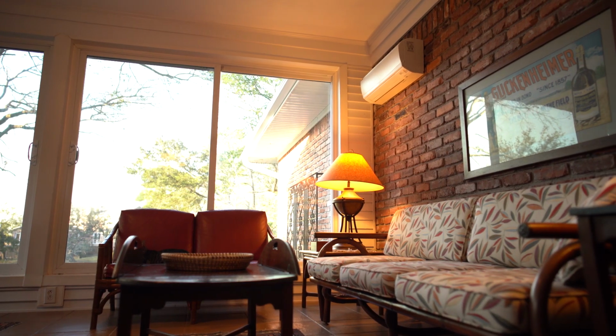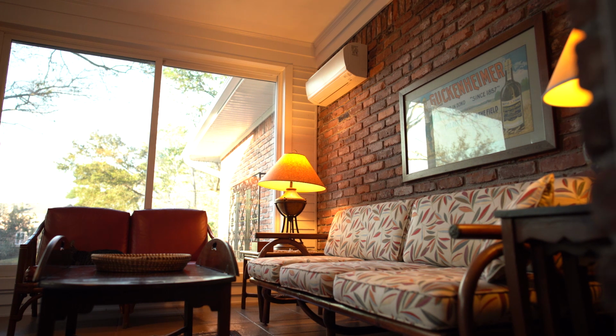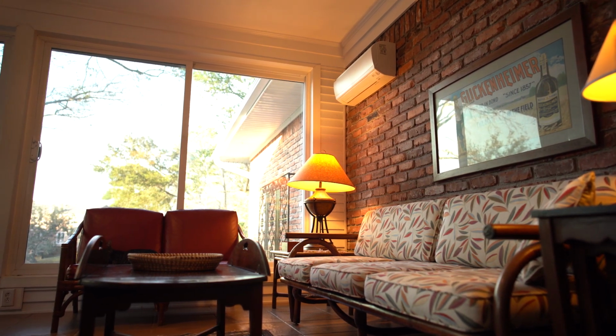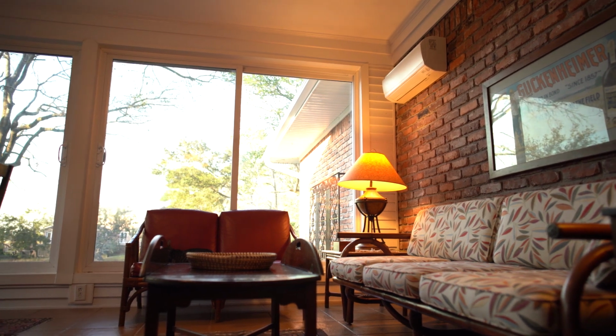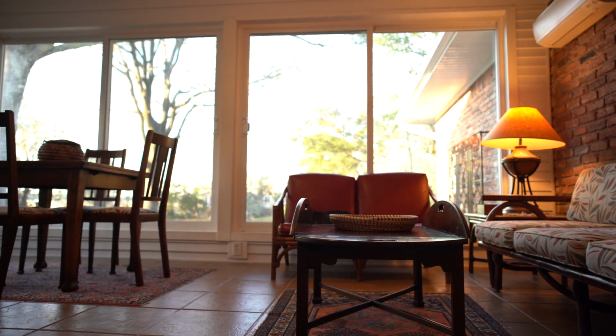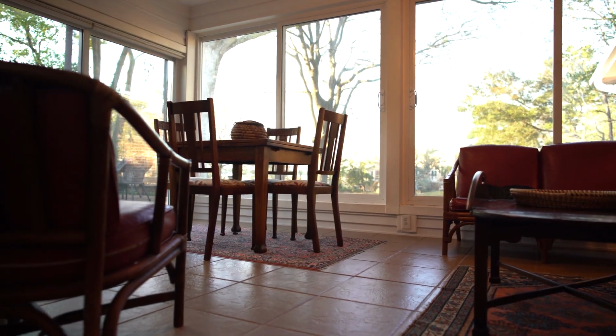Now let me show you my favorite part. This is a heated and cooled sunroom with a tiled floor and sliding glass windows that can be opened up in the spring. This is such a comfortable room. I sat here for 20 minutes the other day and I just did not want to get up and leave. It is just so quiet and serene and meditative. The stress just slips away being in this room.